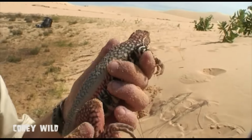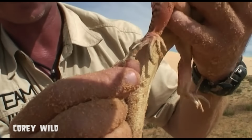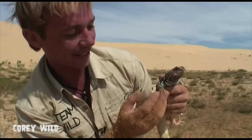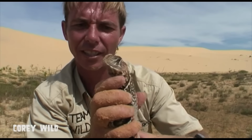Hey, have a look at his back legs. Look at the toes there, look how long they are. That helps him run fast and also helps him dig. You can see his front claws here, and that's what he was digging with just then. He's got like a short, stumpy head.